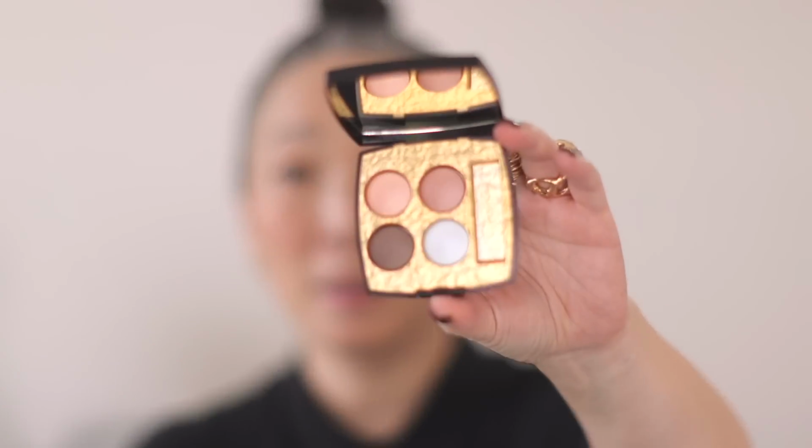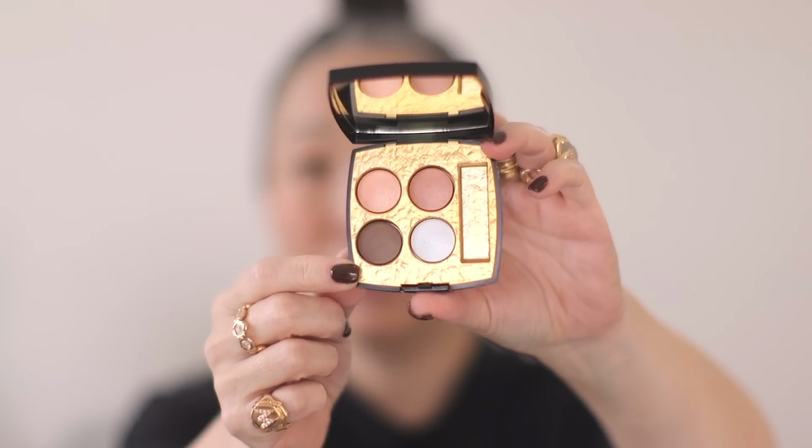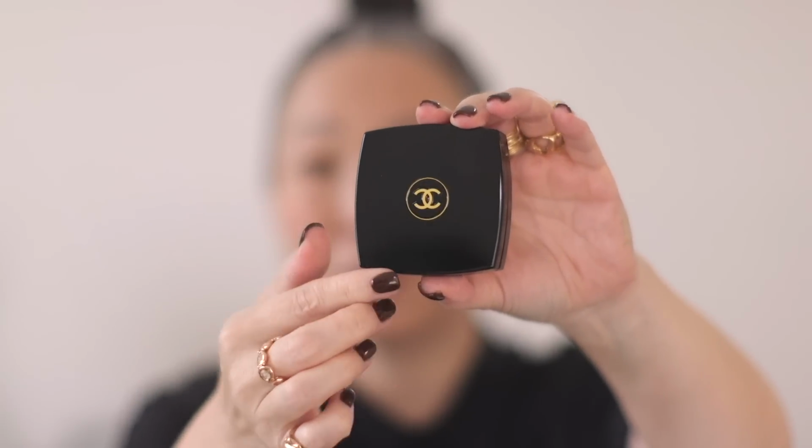Byzance quads. Okay, so like I said, I purchased 3 of these Byzance eyeshadow quads. So this is what they look like. This was that gold inlay I was talking about. Really pretty. Also the CCs on the front are gold. So I got shades 308, 318, and 328. So let's start with 308.